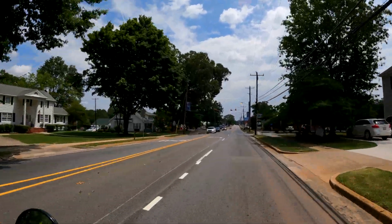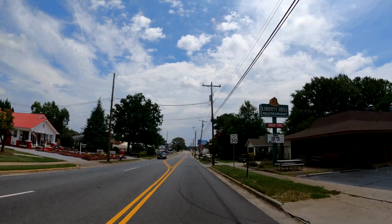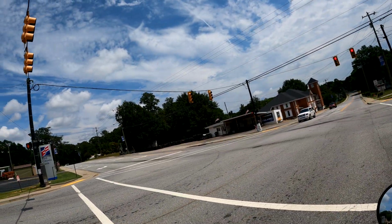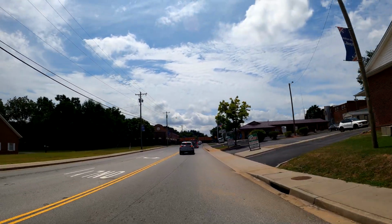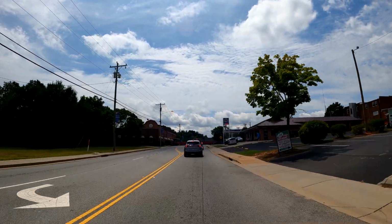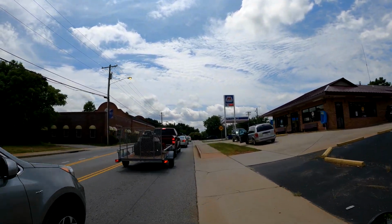There's our town's finest cruising the streets. Let's get some fuel, some fuel for us.